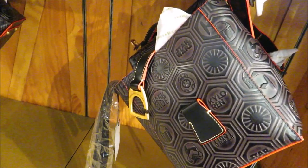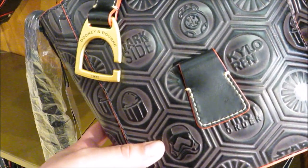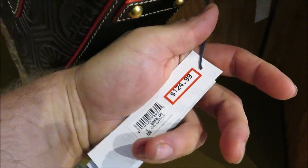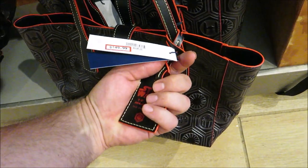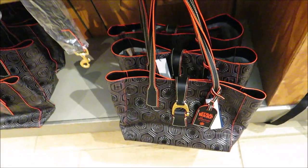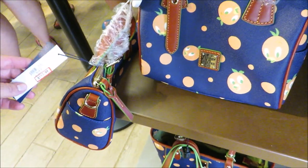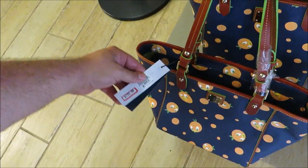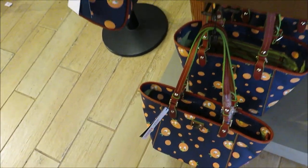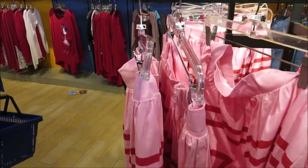Uh-oh, new Dooney and Burkes. The Kylo Ren Dark Side Edition, look at that. Wow, those are really nice. $124.99. Oh, and they have the bigger bag too. It's from the half marathon. $149.99 for the bigger bag. If Star Wars isn't your thing, they got plenty of the orange bird bags. $113.99 and $133.99. Lots of them in stock. Get them while they're hot.